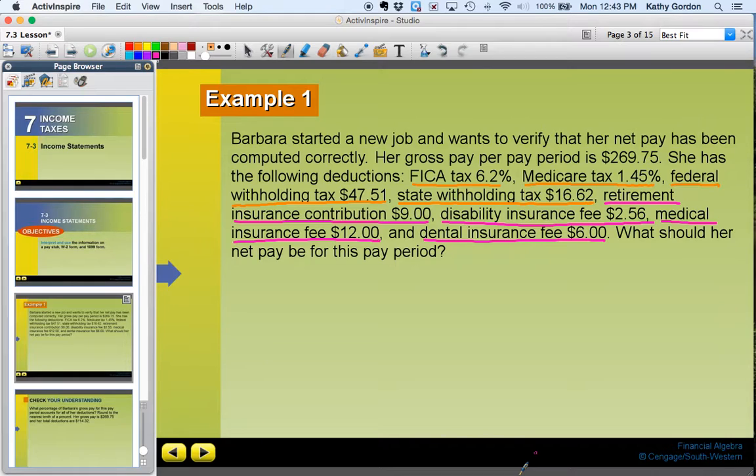I added everything together, but first, before I did that, I multiplied 6.2% with 269.75, and then I multiplied 1.45 times 269.75, and then I added the bottom numbers together. So what I got for that was 114.32. So I subtracted 114.32 from 269. Okay, does that make sense?